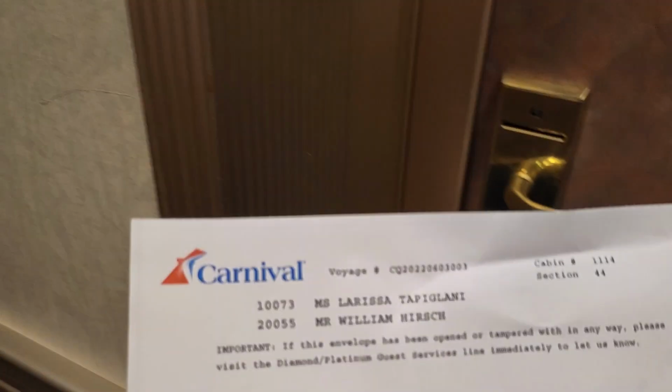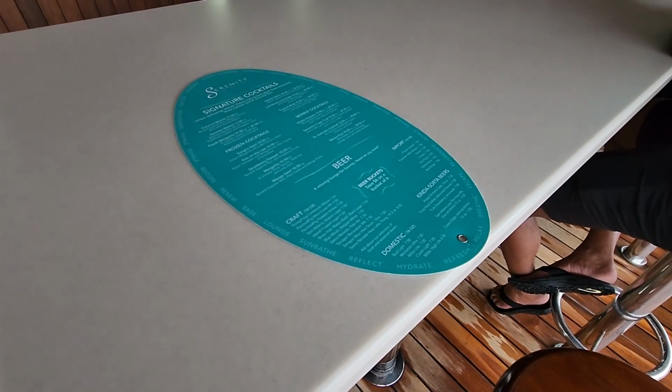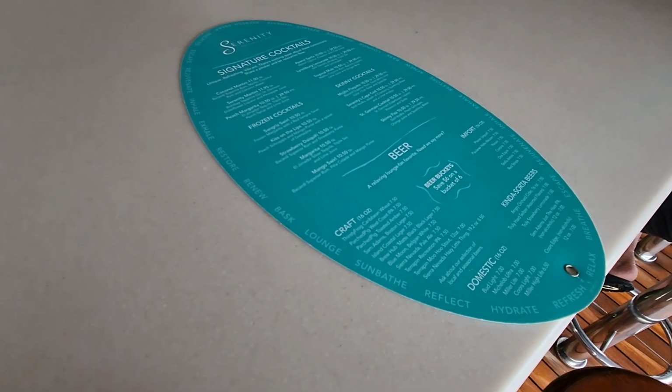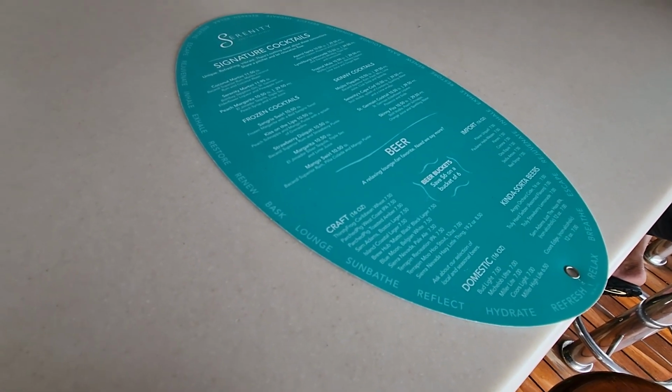Arrived at the room. Key cards are here. Bag is here. Almost done with work. I've got one more meeting, but I think it's time to grab the first drink of the cruise. Maybe a beer.